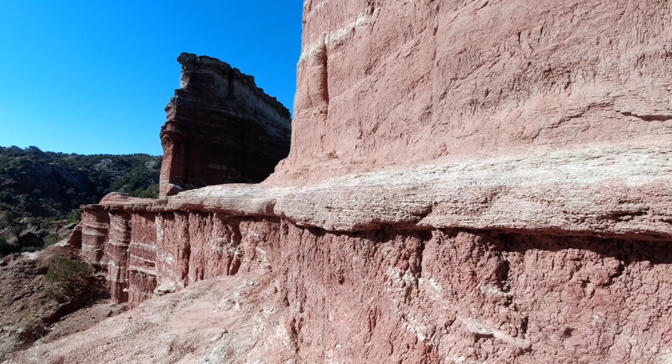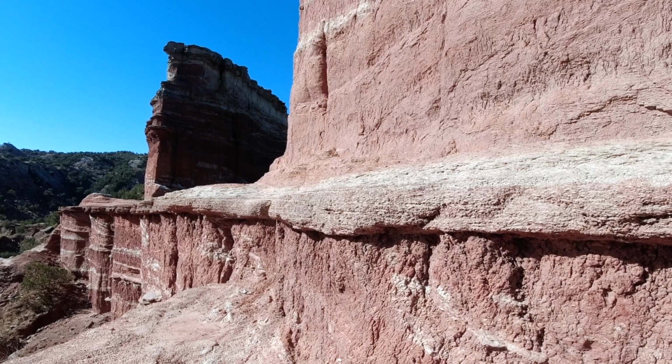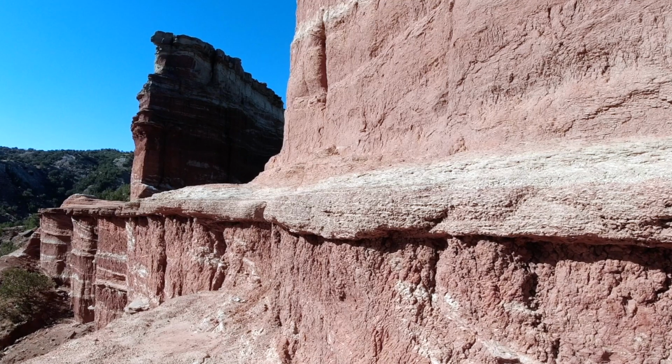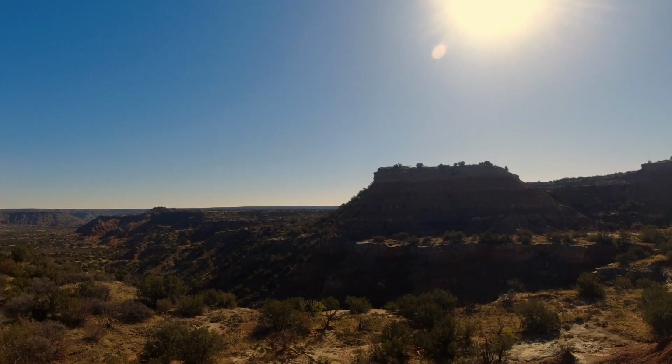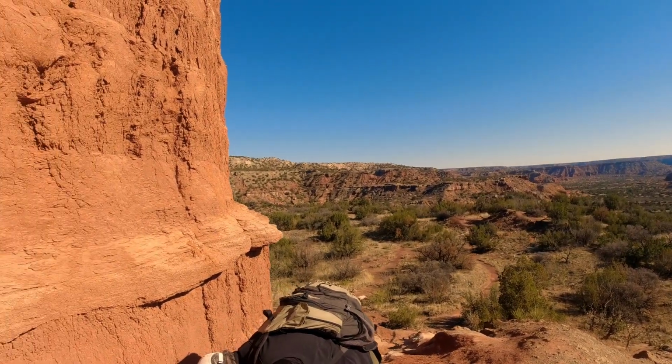As it turns out, getting up to the ledge required a jump and a little bit of a potentially dangerous fall. None of the 5 people there decided to do it. Even though we didn't make it quite to the top, the view was spectacular.